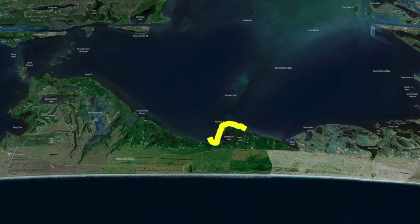Find these little cove areas like inside of Panther Lake there, and you'll find one area of it where you've got a very concentrated amount of bait close by. Your fish are going to be somewhere in that area.